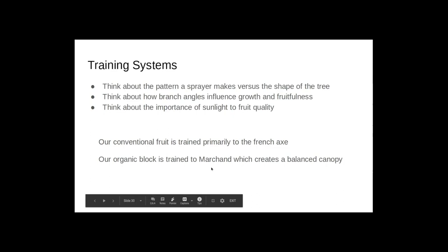Our organic block is trained to marchand, which creates a balanced canopy. And in the marchand training system, all the main branches, including the leader, are at 45 degree angles. That creates a good balance between fruiting and growth, which reduces the amount of thinning, does all kinds of good things for you. The USDA researchers at Kearneysville declared it the best training system for producing high quality fruit, but that it required employees with a high level of horticultural skill. We happen to have that.